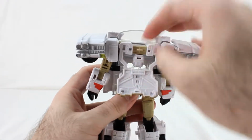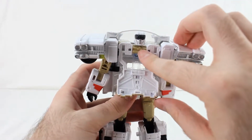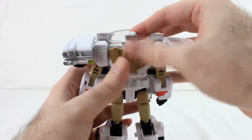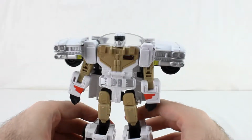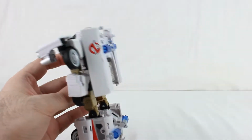You can open up the chest and flip the head out, and then make sure that's all lined up so this tab right here goes into that slot. And then you pretty much have Ectotron in his base robot mode. But of course, you want to finish it up.